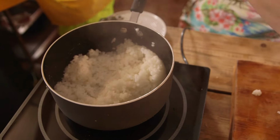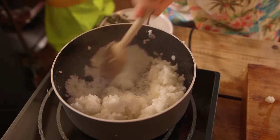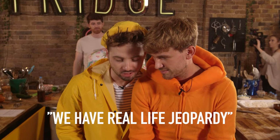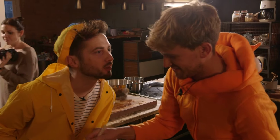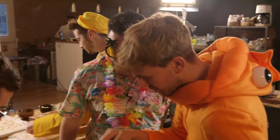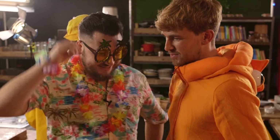It's not cooked properly. It's the only thing you've got to cook. Isn't cooking properly. Start that again. I don't have time to start that again. Okay, let's go. We have real life jeopardy happening right behind us. What's happening? He's screwed up his rice and he can't do it. I didn't get fresh new pastry, did I, when I screwed my pastry up? You didn't. Good job that this is timed. 4 minutes. What's happened? My rice isn't cooked properly. Well, it hasn't cooked all the way through. James's only recommendation is to start again, but we've got 4 minutes. It's probably not gonna cook in 4 minutes, is it?